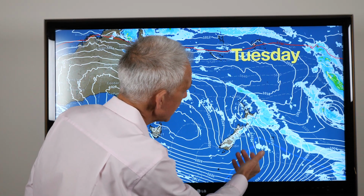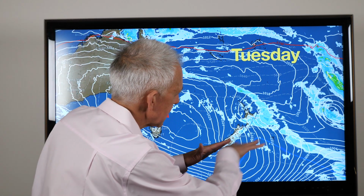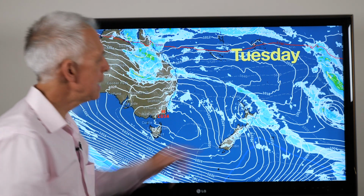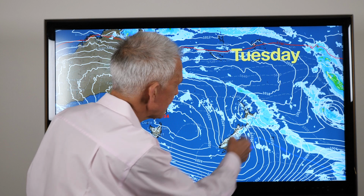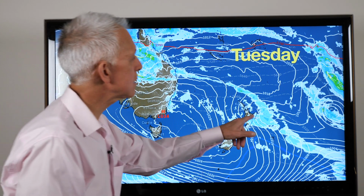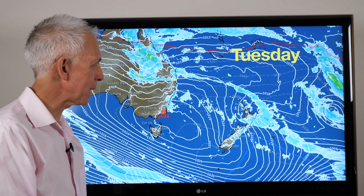Tuesday, this system's done. It's out the door. There you go. You've got wet weather to the east of the country. Cooler air coming in behind. You can see that tongue of cool stuff with the southerly. So places to the far south, Invercargill, Queenstown, Dunedin to Christchurch, you may be looking at 13 to say 16 degrees. Still getting some 20s with that, and not loads of moisture as the front tracks its way north.